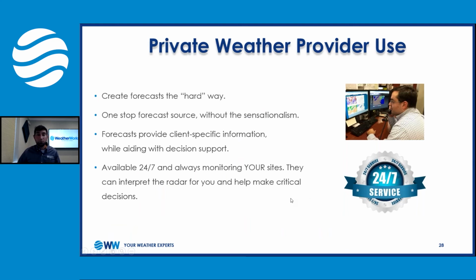And then, of course, if you don't want to have to do all this work for yourselves, or if you want some experts to help you along the way, there are private weather services out there that are monitoring your sites for you 24/7. I know we constantly are looking at that around the clock, looking at webcams, airport observations, radar, amongst some other things, and can help you make those critical decisions. When do I bring my crews out? Is it going to be a washout today with the rain that's starting? All those different things we can help you with.